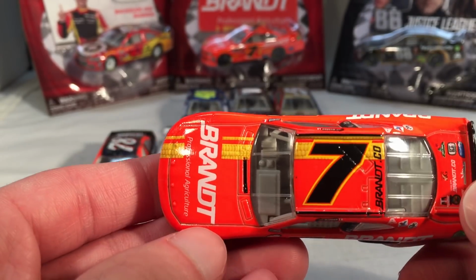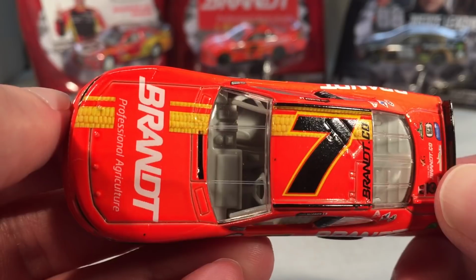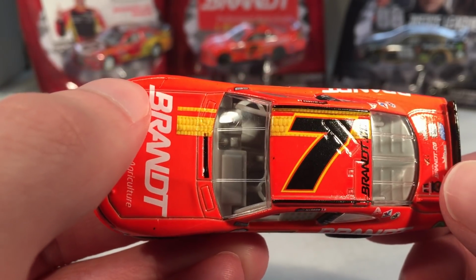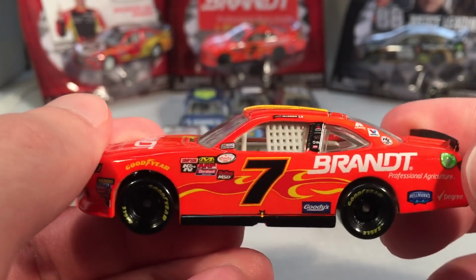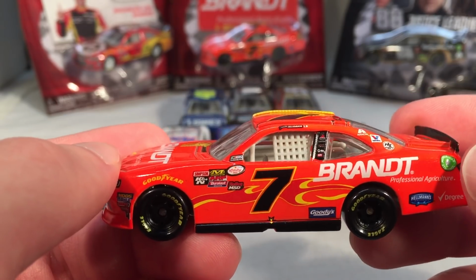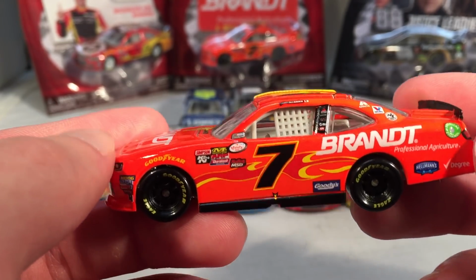Now, there are two corn stripes on next year's 2018 car. Some people love the corn stripes. Some people hate them. I think it's so funny that I do kind of like it. This year's car is a little bit uglier, but this car was okay, though it definitely needed a little bit more. Maybe a little black or something. But then they added black in the 2018 car, and it looks weird, so I don't know.